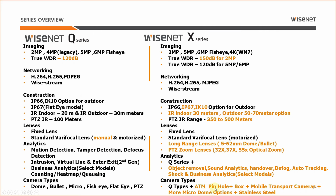Additionally, pinhole camera, transportation camera, box cameras, okay, stainless steel cameras, you'll find it in X. That's why it's called versatile series or extreme series. You can find a camera for almost any project in the world under X series. Not industrial, but generally any commercial project you can find in X series. Even if we are launching a new product, we launch it under X series. So one of the widest options available is the X series.